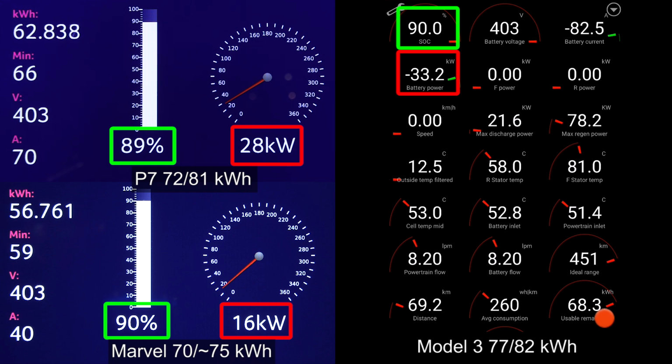It's kind of weird why it's so thirsty, because the Model 3 to the right, for example the Model 3 long range, can go 500 plus kilometers. So this is kind of a bummer, because it means that for long trips, the P7 is going to take some time. Okay, I think that's it.